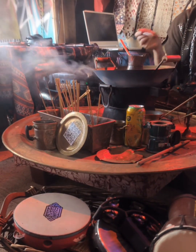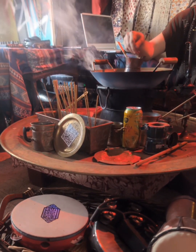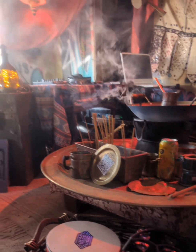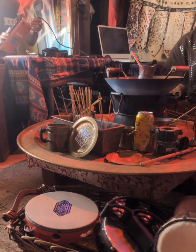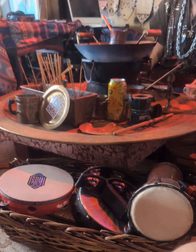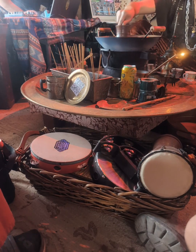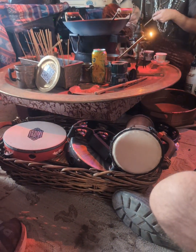It takes a little while for the coffee beans to heat up. Now just watch how he makes this coffee. I'll speed it up a little bit. The beans are roasting and he stirs them real quick so they don't burn. This gives it a nice, deep, rich flavor. Caramelized.